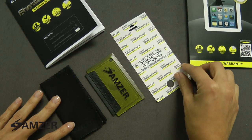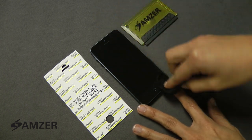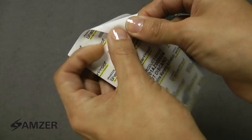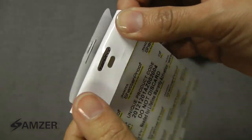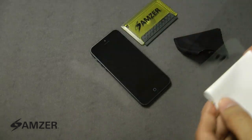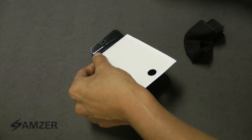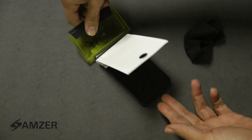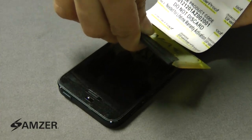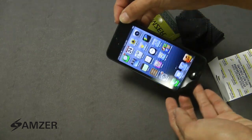So let's go ahead and install. Let's begin in a dust-free environment. With clean hands, use the included microfiber cloth to thoroughly clean your screen. Next, take your shatterproof screen guard and gently lift the screen guard away from the paper backing, slowly peeling it away about an inch. Be sure to leave the paper backing attached to the rest of the screen guard. Lay the adhesive side onto your screen, lining up the sides and cutouts. Take the included squeegee and in one firm motion, apply the entire screen guard. This will simultaneously remove the remaining paper backing. Finish up by smoothing out the screen guard. Any remaining air bubbles will self-dissipate in 24 to 48 hours.